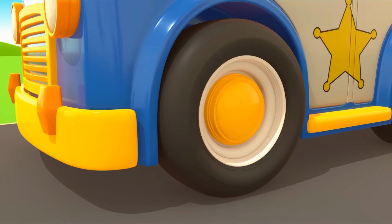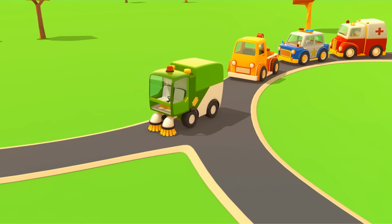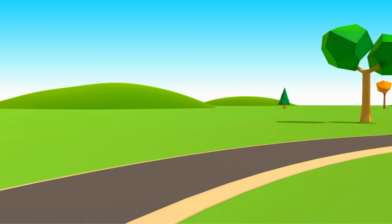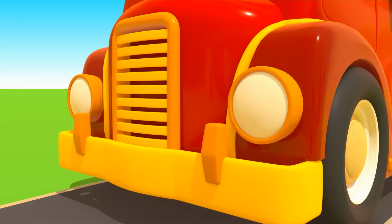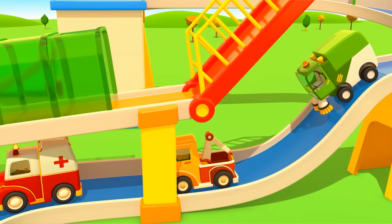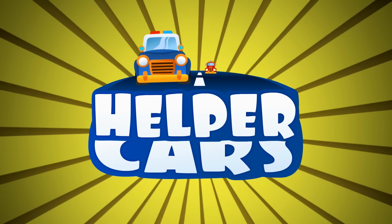Cars, cars, cars, windshields, wheels, trucks and doors, they drive and honk. We ride along and then together sing a song. Cars, cars, cars, cars, made of many moving parts. Sing and they'll hear, beep and steer, and take you to high gear. Helper cars.